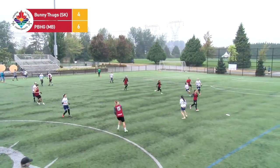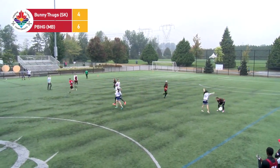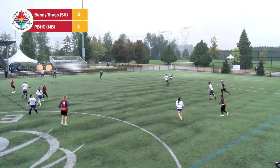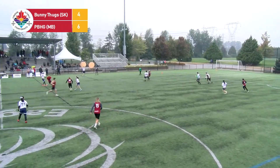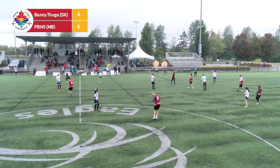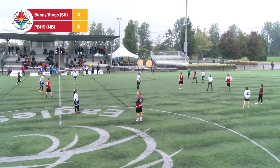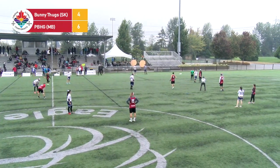Lim now. Lim puts that low to Delorme and it sails through her legs. Yeah, hard shot straight to the shoelaces, but Delorme unable to pull it up. Dion puts that to the middle for Paul. Paul will go back to Mark Dion here. Hoyen, but a call back on the throw. Looks like a travel called on Mark Dion here as he put that one up to Hoyen.